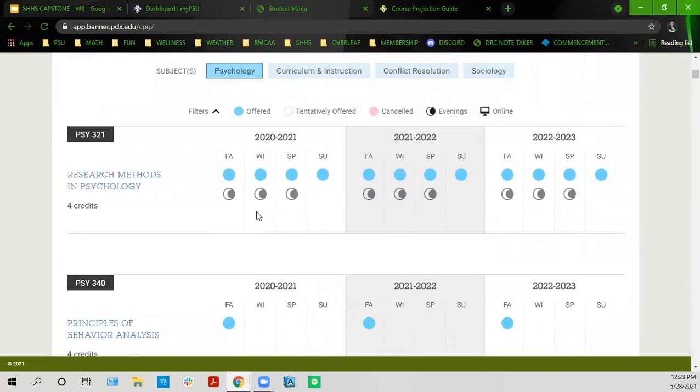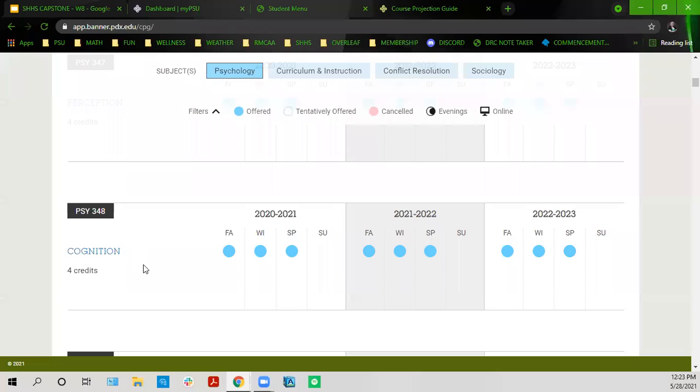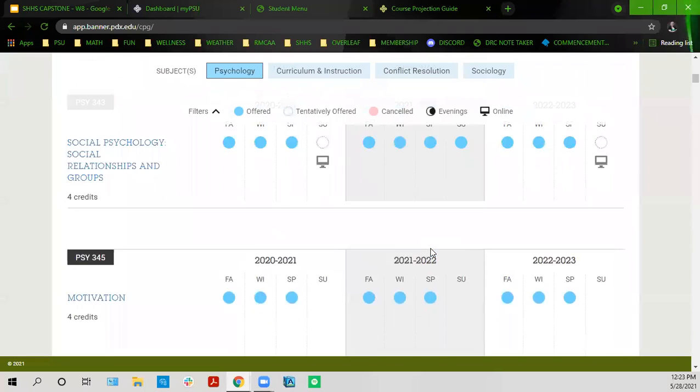So let's just randomly scroll. Let's look at cognition. So cognition, we can see it's being offered fall, winter, and spring all 3 years. It's not going to be offered in the evening, and it's not going to be offered online. So it's going to be just an in-person class. But if you're just starting at PSU, you could take it fall, winter, spring, anytime in these 3 years, and you're golden. It'll be available for you.